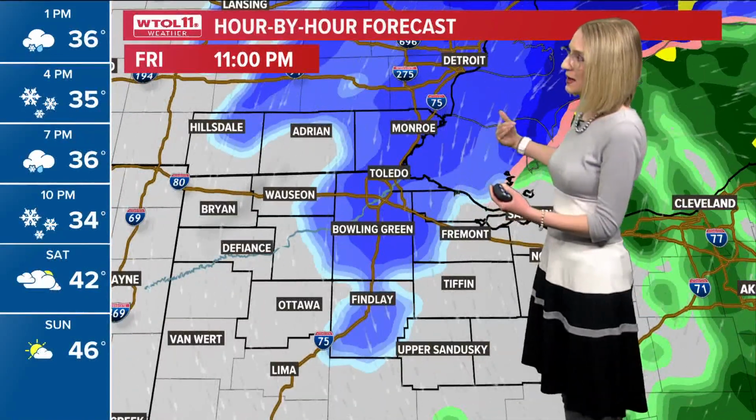Rain totals from the system are going to be about 1 inch to 2 inches. And not only are we working with all these different colors on here, but those gusty winds as well. Now the system will leave a really quick burst of snowfall on the backside, but here we are at 11 o'clock, and the majority of the storm is already making its exit.